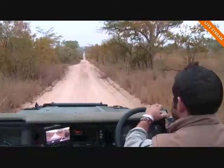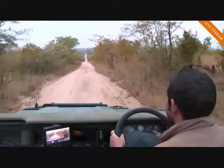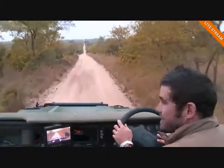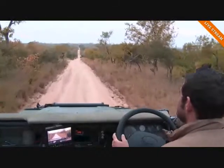I'm sure it won't be very long until we have fully electric game drive vehicles, more commonly used on safari, because imagine how great it would be traveling silently like this on your safari. It really does make a big difference.